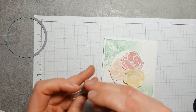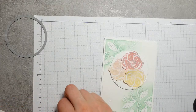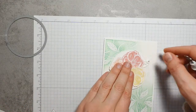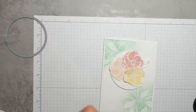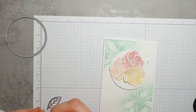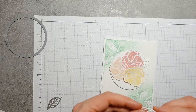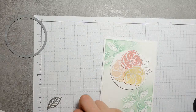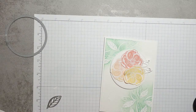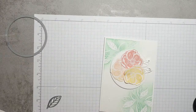And then we can just poke out these leaves. And then kind of arrange them around the flowers. I'm going to do six. So kind of in the gaps, one, two, and three, where they all meet. Okay, and one more.